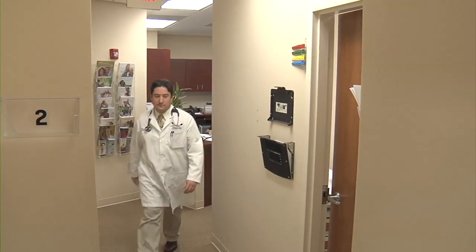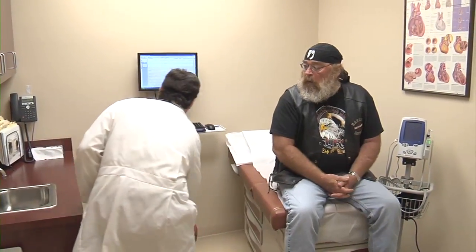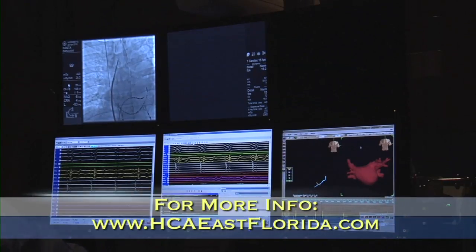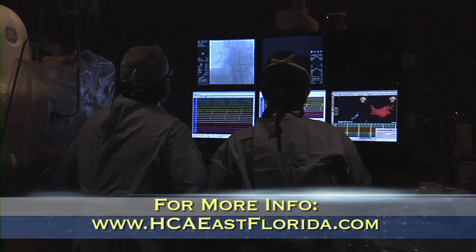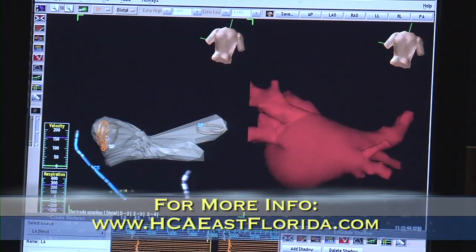For Dale, the treatment of choice started with medication, but soon that wasn't enough to keep the condition under control. Dale then underwent a state-of-the-art procedure known as a complex atrial fibrillation ablation, where the part of the heart responsible for the irregular heartbeat is actually cauterized.